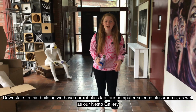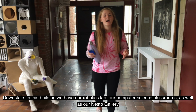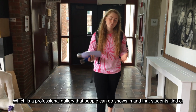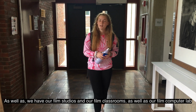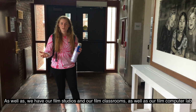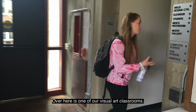Downstairs in this building, we have our robotics lab, our computer science classrooms, as well as our Nesto gallery, which is a professional gallery that people can do shows in, and that students have a really great opportunity of being able to see professional art on campus. As well as we have our film studios and our film classrooms, as well as our film computer lab. Over here is one of our visual art classrooms.